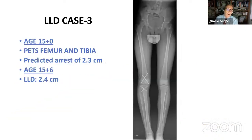Okay, so what is now 15, and it's not my patient. I can explain what they did in my team. So they decided to do PETs. They used transphyseal screws in the femur and on the tibia. Six months later, his discrepancy was 2.4 centimeters.